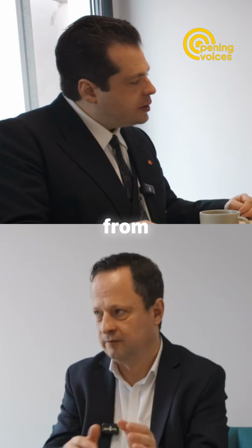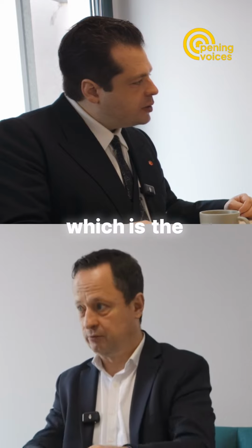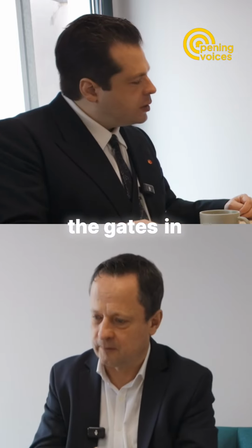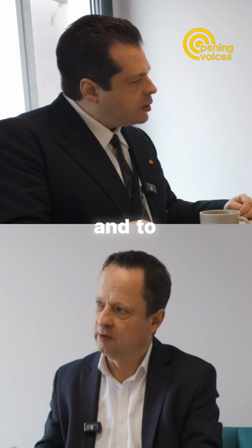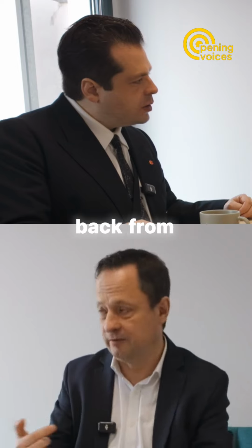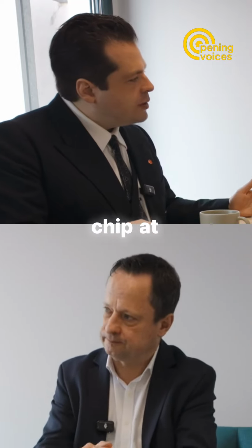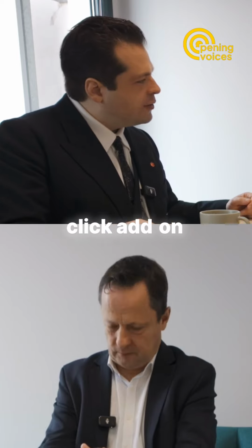And after, for the hardware, the design of the chip, you have different expertise from architecture, design itself, implementation, which is the way they are going to draw all the tracks and the gates in the chip, and a team which is the one focused on production that will drive TSMC and ensure that when the chips are back from the factory, they are working perfectly. Ordering a chip at TSMC is not like just drag and drop a chip and click add on the cart.